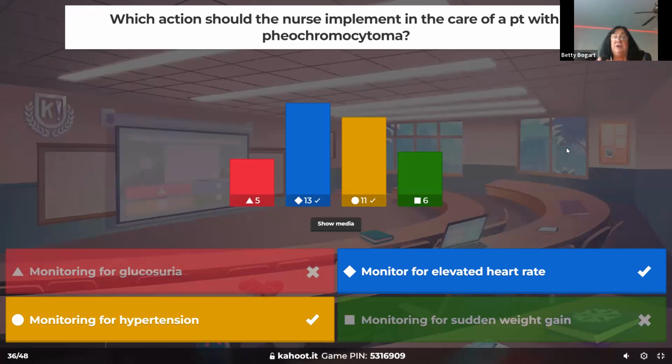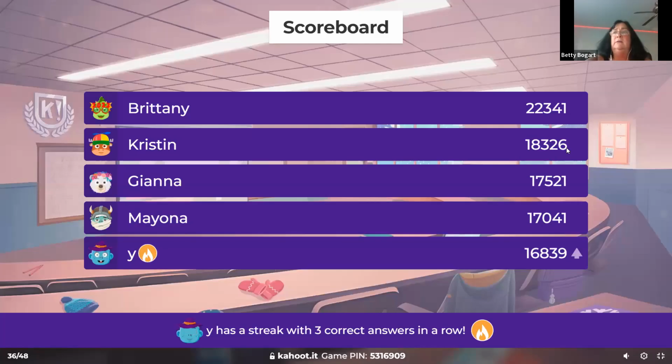Again, blood pressure, heart rate has nothing to do with the glucose, and it has nothing to do with weight gain. Okay, this is all about a tumor secreting a catecholamine. It's like getting an injection of epinephrine. Similar to that. It's like everything up, up, up, up. Adrenaline.